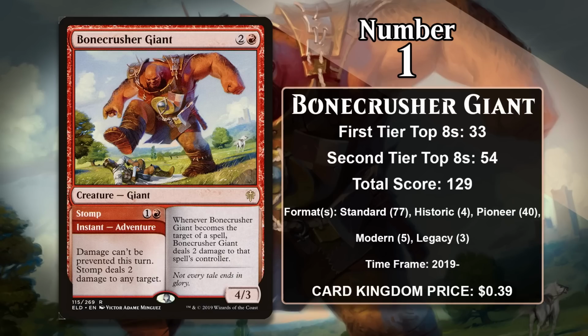Bone Crusher Giant was so ubiquitous in Standard that many creatures who might be otherwise playable in other formats just couldn't be played, since if you had an X/2 in your deck that didn't add something permanent to the board, it was pretty miserable to get it easily killed by the Giant's adventure, which really only cost the opposing player half a card, and that just wasn't an advantage you could give up.